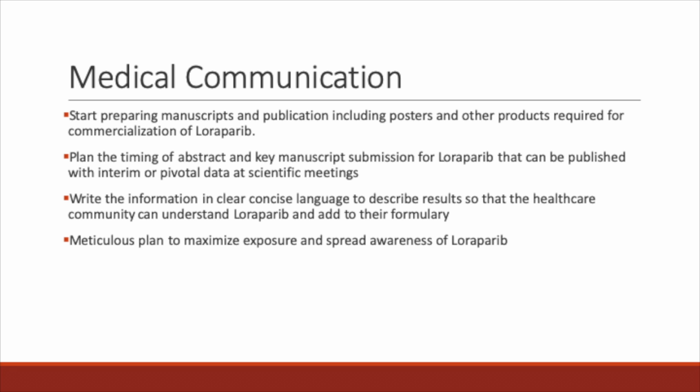They are also responsible for publication information and material relating to the drug in competitive healthcare market and when medical communities begin to add the drug in their therapeutics programs. Therefore, they make sure the publication is written in a clear, consistent language to describe the results. Each initiative is carefully and meticulously planned and executed to maximize the exposure and spread awareness of the new drug in the market.